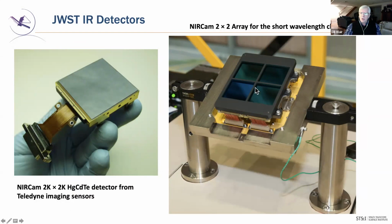And then as you take a picture, you move the field of view around a little bit, and you can remove the impact of these divisions between the different parts, and you just take one picture of the whole area there, but you take multiple pictures and stitch it together. That's called dithering. It's a very important thing that they do to make the images that you'll see.